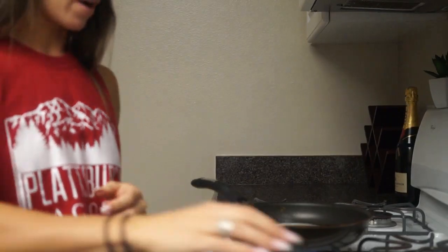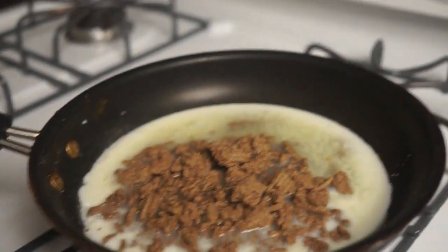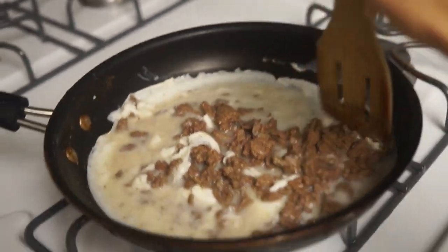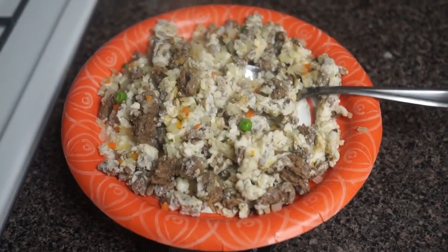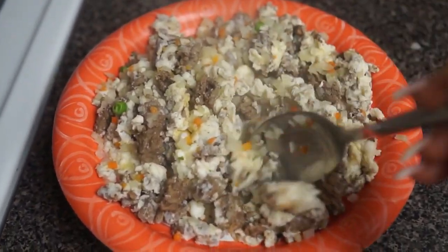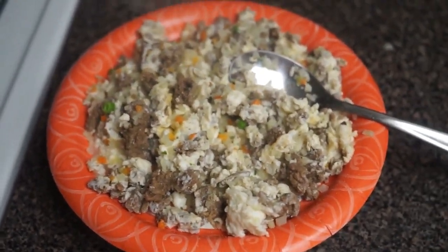So I'm just gonna throw everything in the frying pan. All right, so far we have the egg whites and the beef. Kinda looks really disgusting, but it's really good. All right, so that is everything, and I just put some more adobo seasoning on it. But yeah, so that's gonna be my dinner.